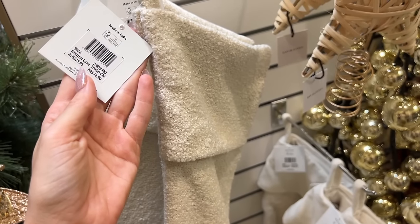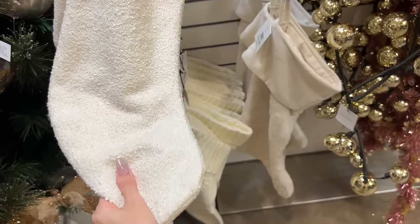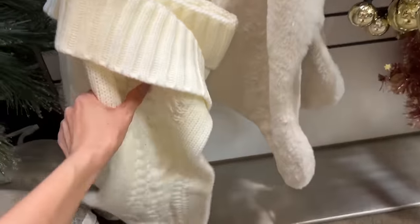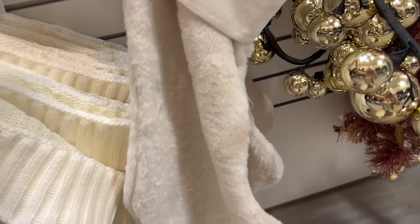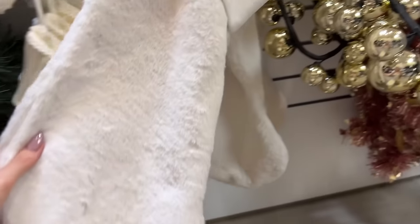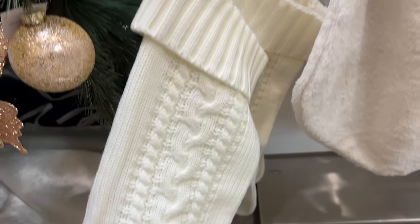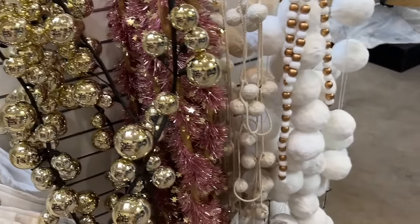This is a $30 stocking. And the material is divine. It's kind of got that boucle look to it. They've got some really beautiful knitted ones. This is fluffy. It looks like they're, oh no, that one's 40. So that one there is 40 and this one is $25. They have a bauble garland.